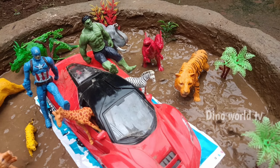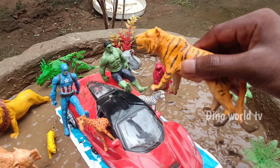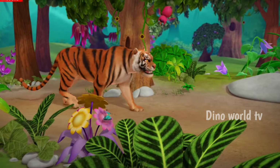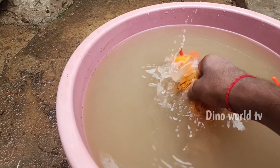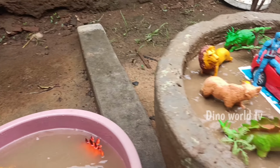Let's get the next one out of mud. Tiger. Tiger, powerful striped carnivorous predator of the wild. Long ago, the tiger used to live in a forest. One day, as he was roaming in the jungle. Let's wash it now. Here we go.